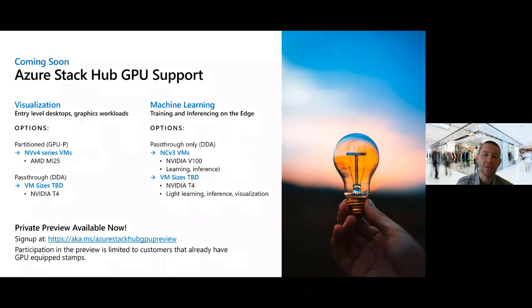Just a quick highlight of Azure Stack Hub and GPU support. There is a private preview available, and you can go and sign up for the preview. We are starting the program and looking for customers. It's aka.ms, Azure Stack Hub GPU preview, to sign up.